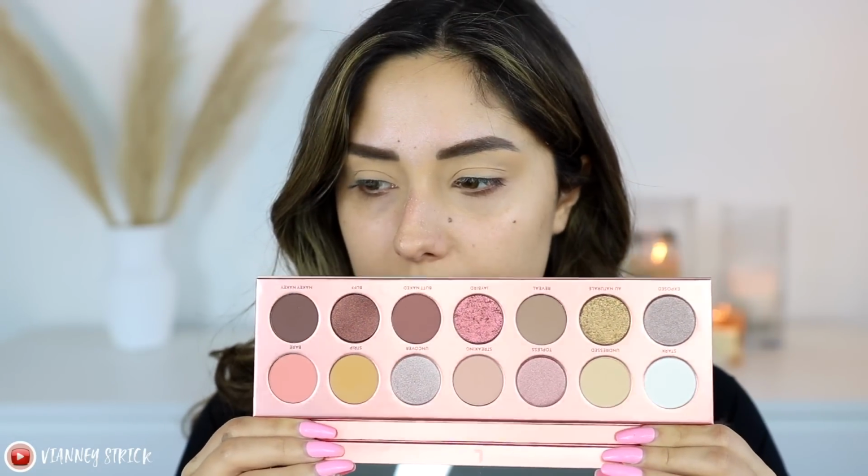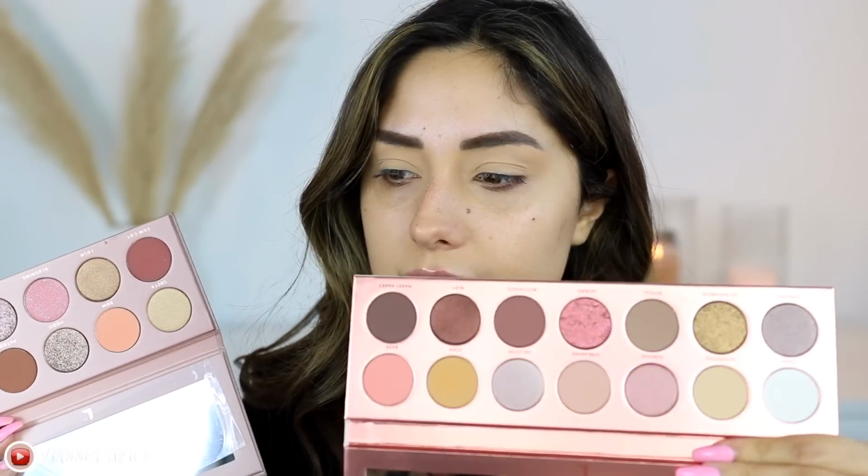I will say some of the shades in the Nudie Patootie palette are very, very light. I definitely think that if you have darker skin, the Nudie 2 is more for you because even some of these shades are a little bit too light for me, I think.